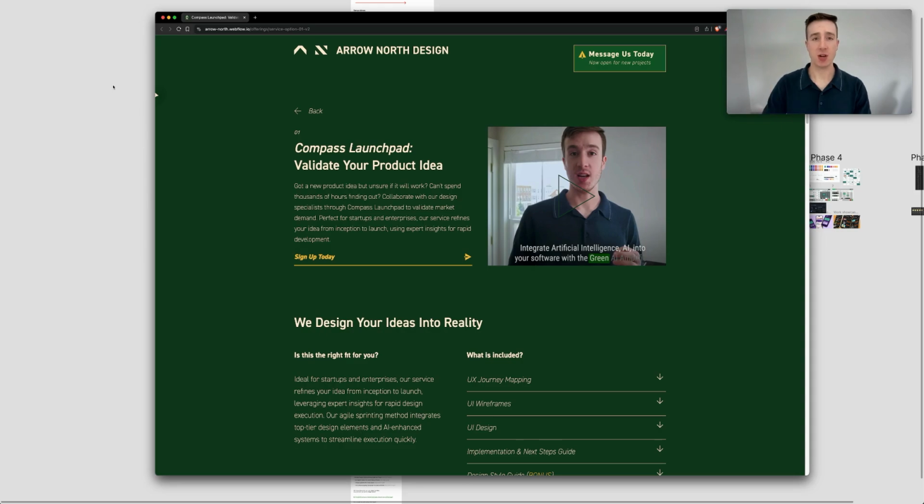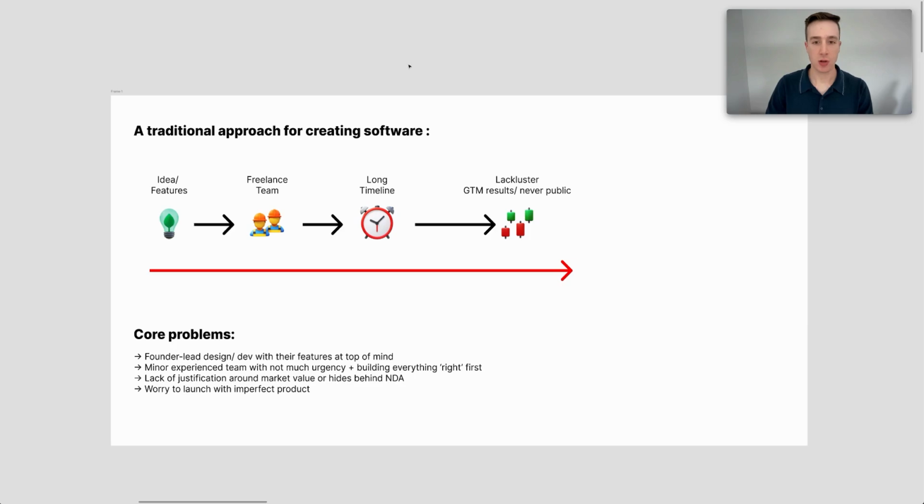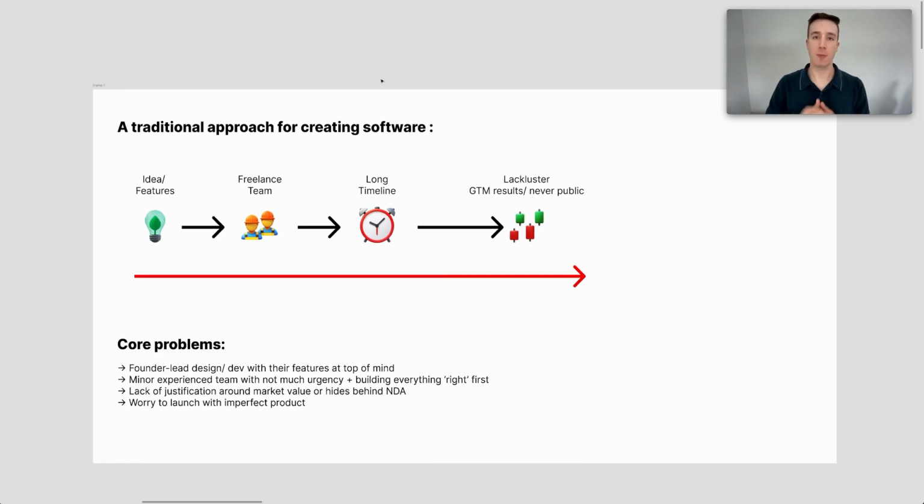However, I'm going to go ahead and jump into Figma so we can talk about all the details within the Compass Launchpad. To start, I want to talk about the traditional approach for creating software. That is, you have your idea, you have the piece of software or the SaaS or the integration into your current physical products, whatever that might be, you have that initial idea.